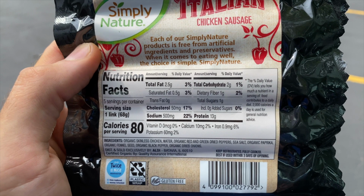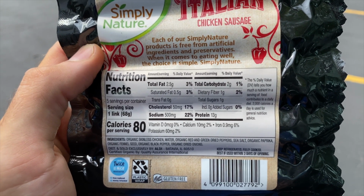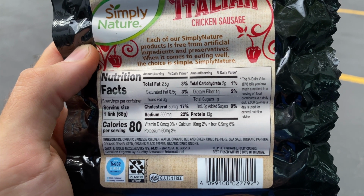But the best thing about these is that there's no sugar added to these sausage links. A lot of times they add sugar to sausage links. Zero sugar added to these sausage links, which is awesome. And each link of sausage has just one net carb, no matter which flavor you choose.